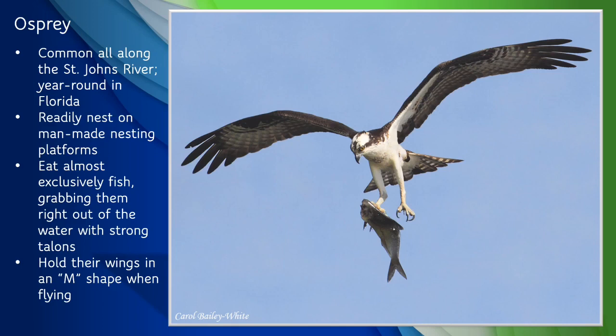Light underneath and dark brown on top, they're easy to recognize by the dark stripe across their eye, and also by the way they hold their wings when flying, almost in a flattened M shape. Their call may be familiar. You've probably heard it when you're out on the river.